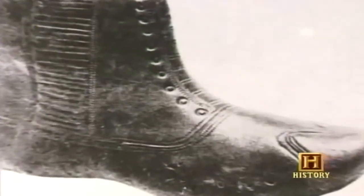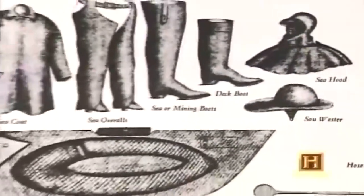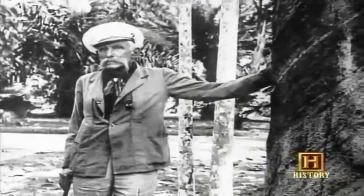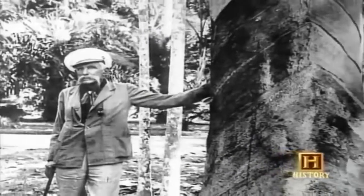Vulcanized rubber for shoe soles, dolls and toys, bicycle and carriage tires, telegraph and electric cable insulation. At last, industry realized rubber had significant economic potential. Hoping to capitalize on the opportunities rubber offered, the British set out to grow rubber within their colonies. They dispatched Henry Wickham to disrupt the monopoly Brazil had on the valuable rubber resource.